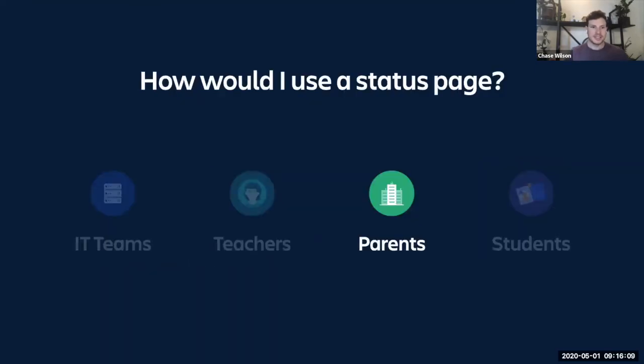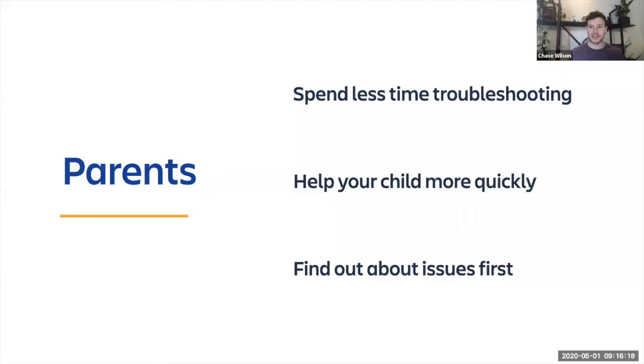And if you are a parent working from home, having your student run into issues is really tough. And so you can figure out what the problem is much more quickly if you have a status page and stop having long interruptions for figuring out those technical issues. So if you see that everything's working just fine on the status page, now you know that it's an issue with your own computer setup or Wi-Fi, and it's something that you should be looking into.